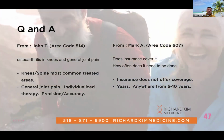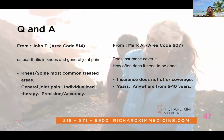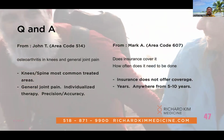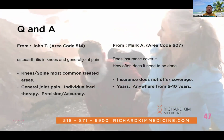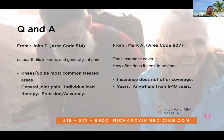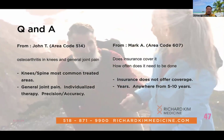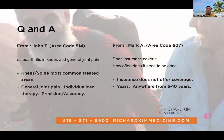Mark A asked from area code 607, does insurance cover it and how often does it need to be done? So insurance, unfortunately, does not offer coverage for these types of services. The good news is that these therapies can last years. And I previously have said anywhere from 6 to 10 years, but sometimes we discuss 5 to 10 years. And the discrepancy really comes from what are we treating. Spines and knees are slightly different. The process is different, and so the longevity of these therapies are a little bit different as well.